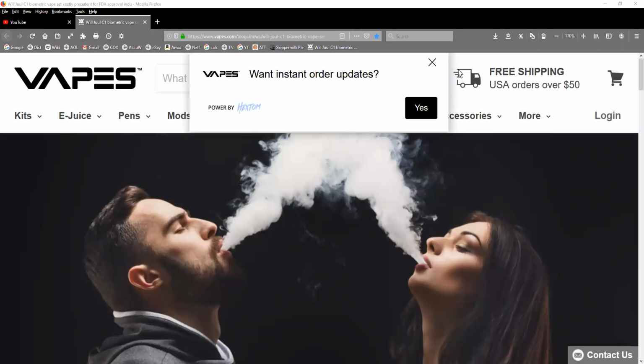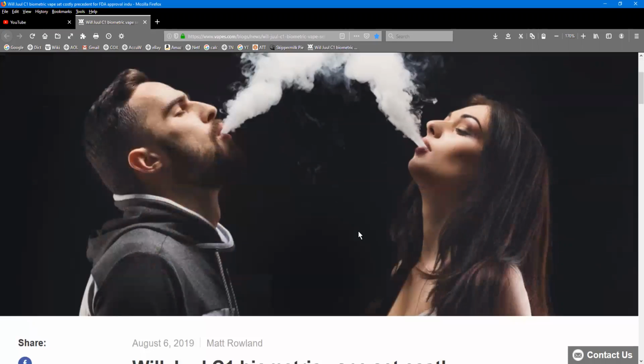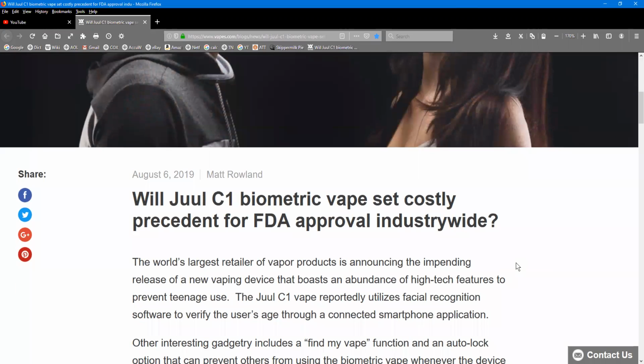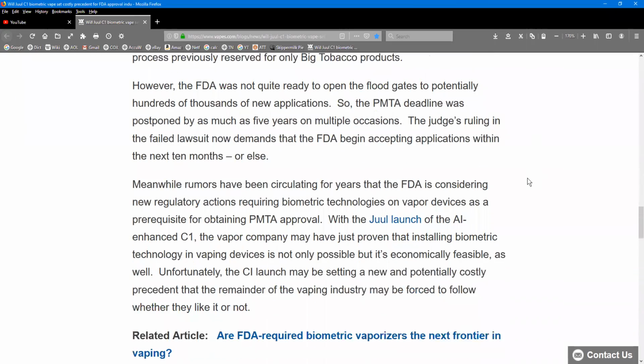I just want to share something real quick with you, a rather interesting little thing here. It's really toward the end of the article. Anyway, it comes out of vapes.com. And so, August 6, 2019, it says, will Juul C1 biometric vape set costly precedent for FDA approval industry-wide? So the Juul's C1 vape reportedly utilizes facial recognition software to verify the user's age through a connected smartphone application. Okay, so in order to use the product.